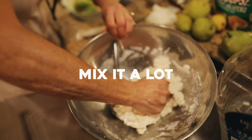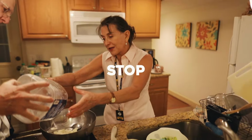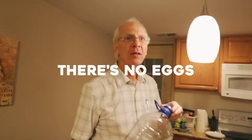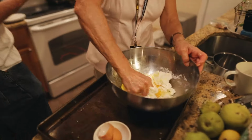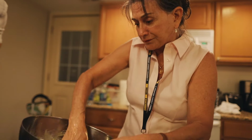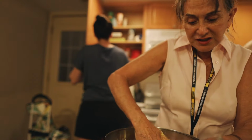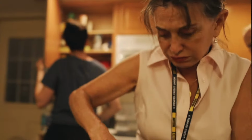400 degrees. Tá bastante. Vocês botaram o ovo? No. Cadê o ovo? Stop. Stop it, because we still have no eggs. We're brilliant at cooking. Ficou muito mais. Do we have any flour here that we can put in it? No, God, this is not right.